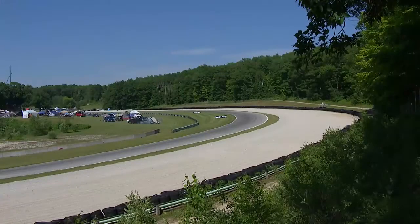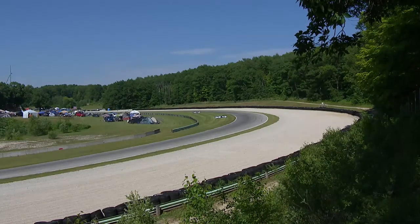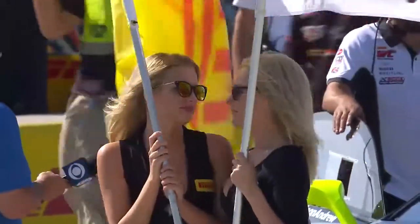Yeah, this one is a tricky turn. It's way more than 180 degrees. It just takes a long time, but it folds back on itself, falls down a hill, goes off camber. I mean, it is a great challenge.